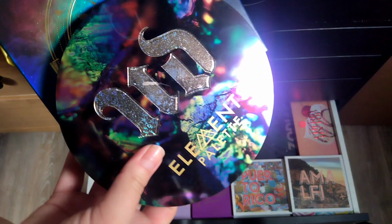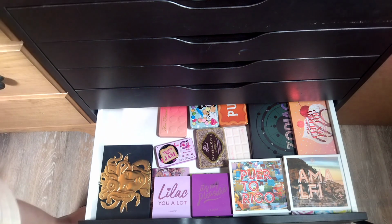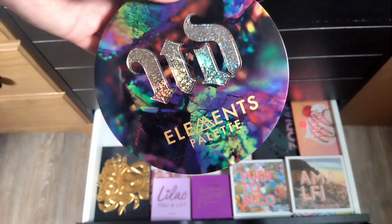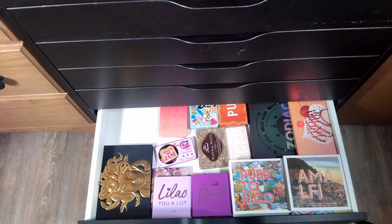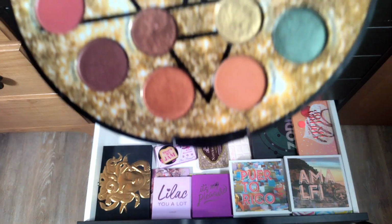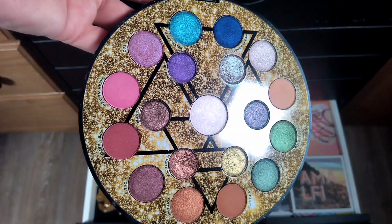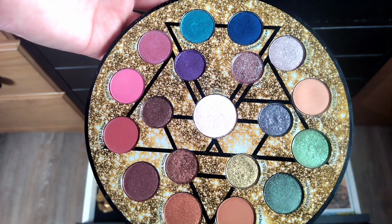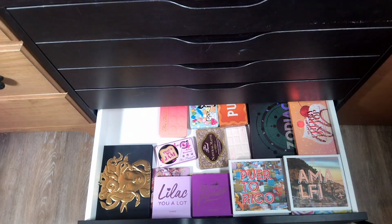These are my Urban Decay. I used to have the Naked 3 and the Wild West, but I decluttered those. They weren't for me. This is the Elements palette. They don't make this one anymore. It was limited edition. You'll see I prefer limited edition stuff for some reason. These are the shades, and I still really, really love them. So I will be keeping them. They work well. So keeping the Elements palette.